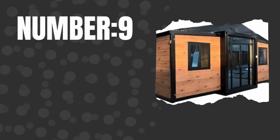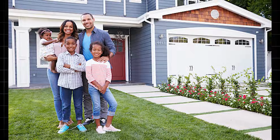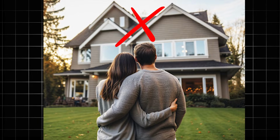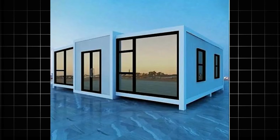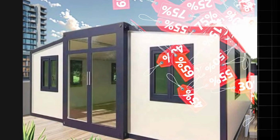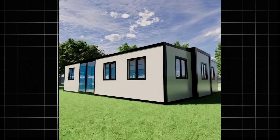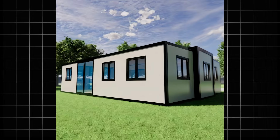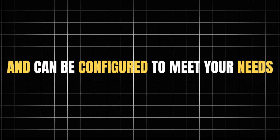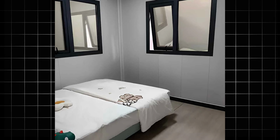Number 9. Luxury Design Home by Hashme Homes. Now we're talking about a home for families, not just individuals or couples. Starting at $13,000, and yes, I had to double-check that price, this 3-bedroom, full-kitchen home spans 284 square feet per module and can be configured to meet your needs. Every room has a window, which is crucial for natural light and ventilation.